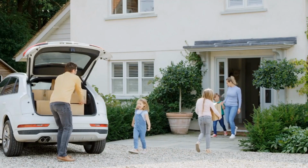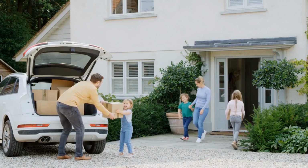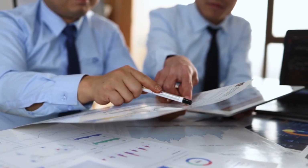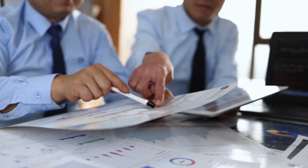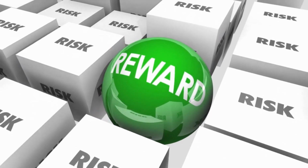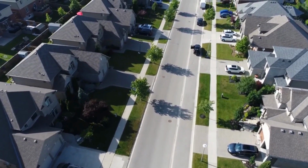Unlocking the secrets of successful real estate investment starts with mastering the art of property selection. Financial readiness is your first checkpoint. A minimum 20% down payment is often the entry ticket. But what about risks? They're inevitable, but with strategic planning, you can mitigate them. Tools like quantitative risk analysis are your allies here, quantifying uncertainties to inform your decisions.